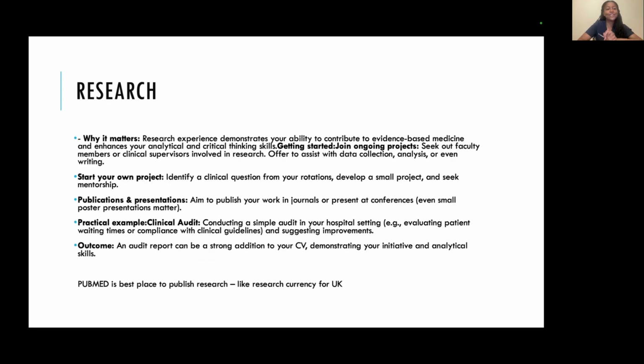So research, why it matters. Research experience demonstrates your ability to contribute to evidence-based medicine and enhances your analytic and critical thinking skills. You can get started by seeking out opportunities from your consultants. You can ask to assist in data collection or analysis. You can start your own research and try to get it published and also presented.